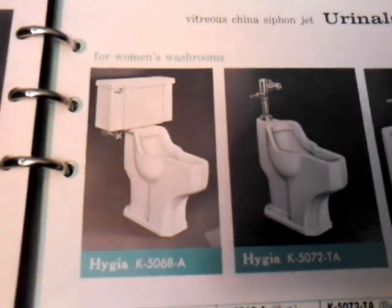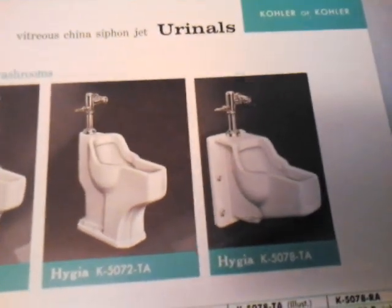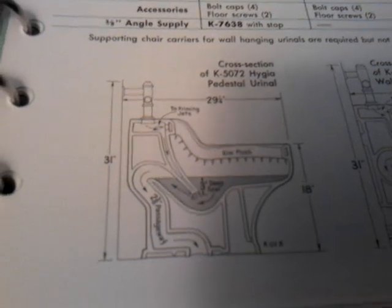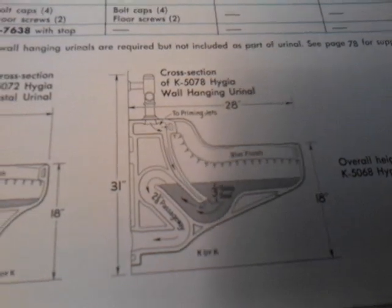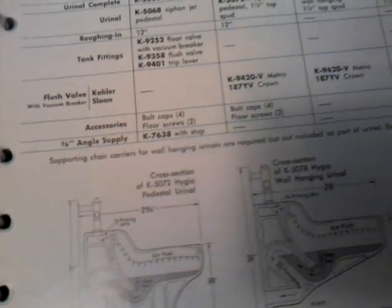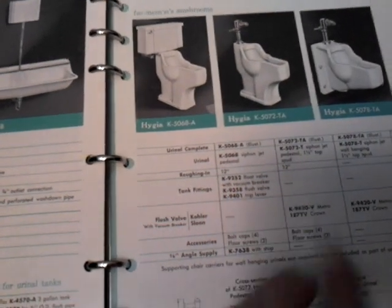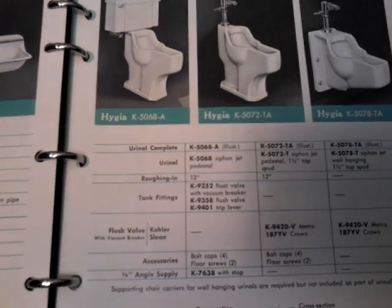And you have the Hygeia women's urinal. This was Kohler's version of the American Standard Sanistan. And the trapway diameter in these is 2 3/8, so it's about the same as a toilet. These urinals were made from the early 50s to about 1975.